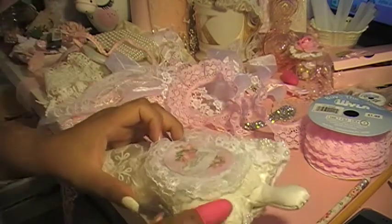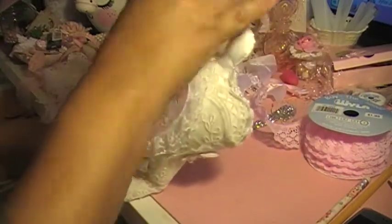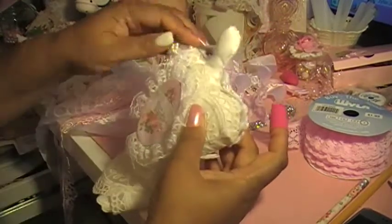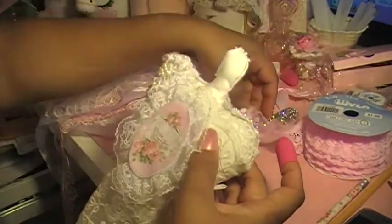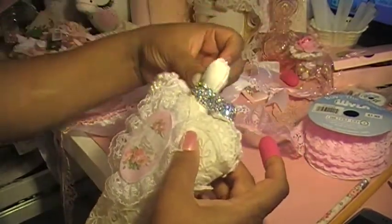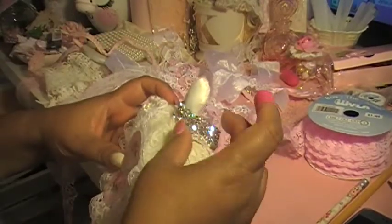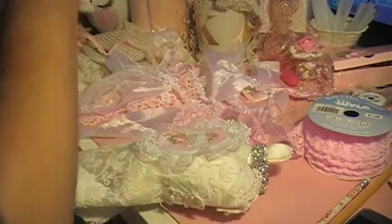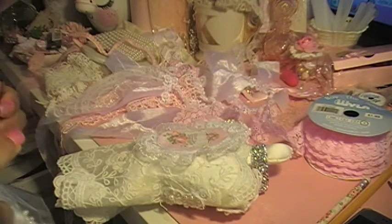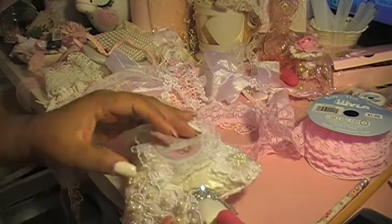Alright, let's see. I need a piece for right here. Now, this one looks like it has the shoulder like this. And then this is down. Oh my god, I don't know why this is. But I guess it'll look better once I do this. I don't think it will. Yeah, I thought it was going to look a lot better. Okay, let's see. Yeah, I want that piece right there.